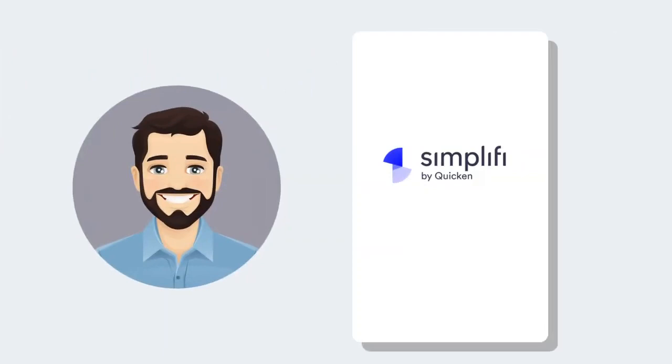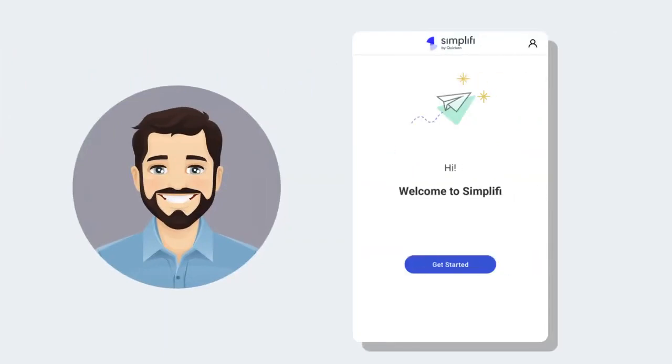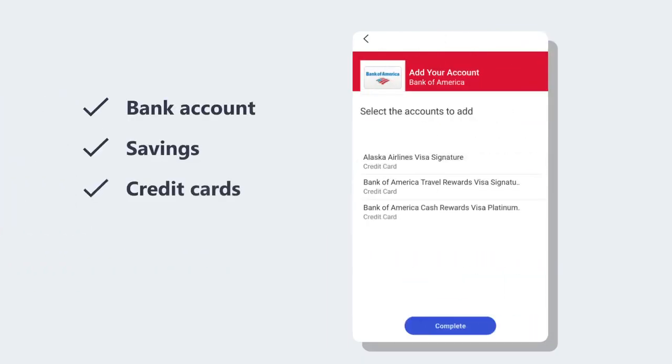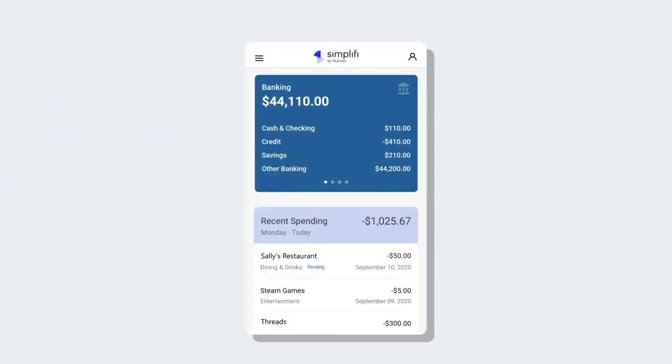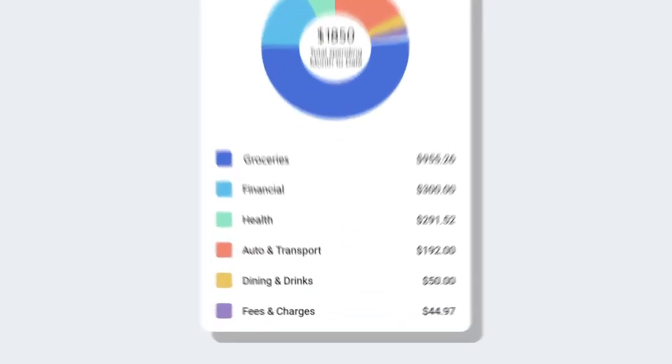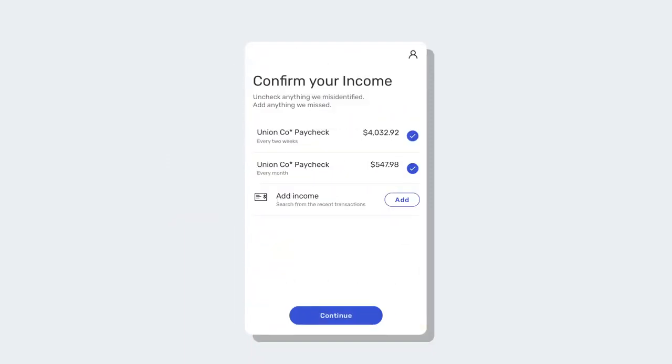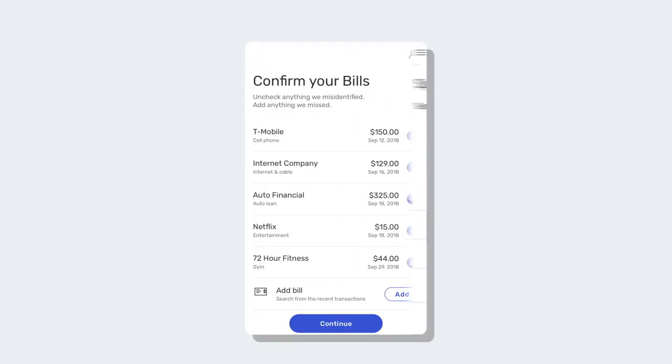When he downloads the app, Simplifi prompts him to connect his accounts. He adds his bank account, savings, a couple of credit cards, his car loan, and his 401k. As he connects each account, Simplifi downloads his recent transactions. It automatically categorizes his spending, so Justin can see where his money is going. It also identifies his income, bills, and subscriptions.